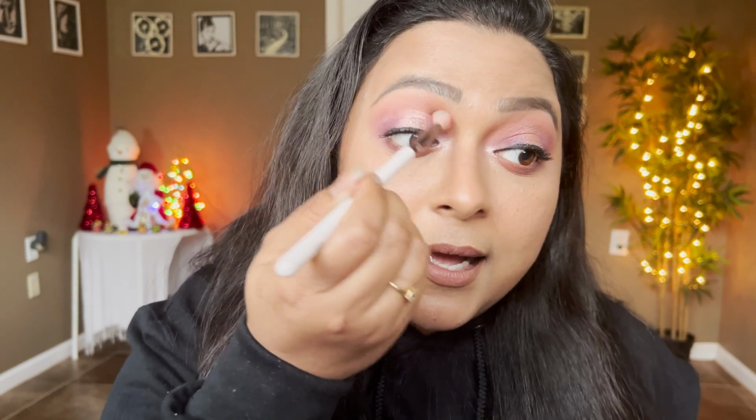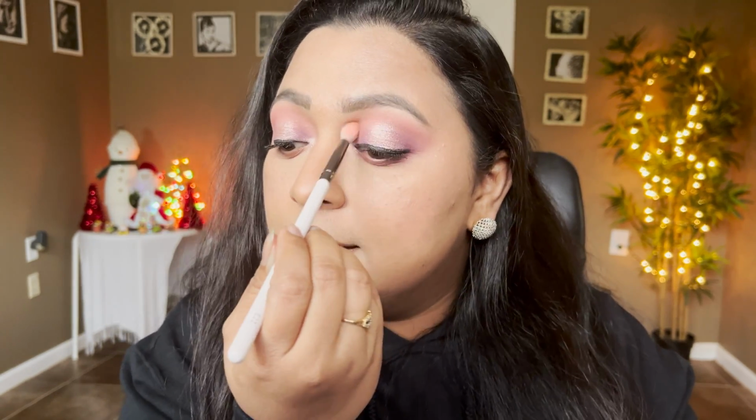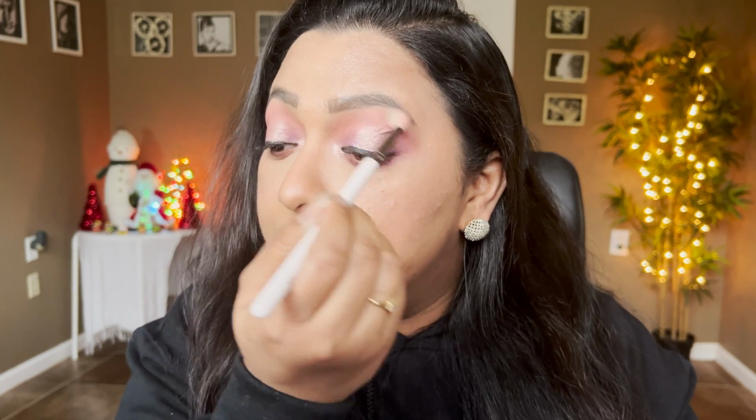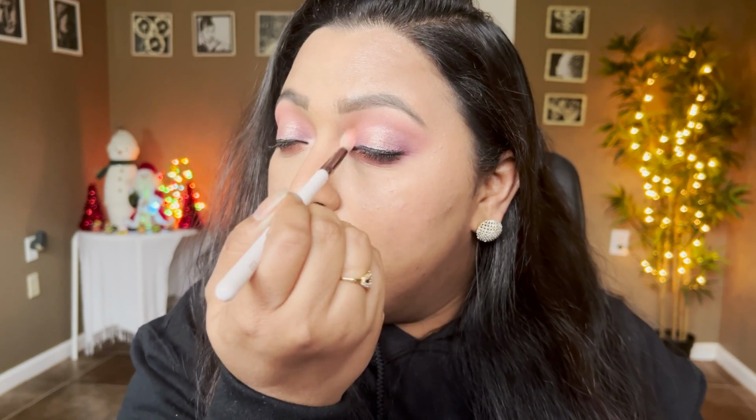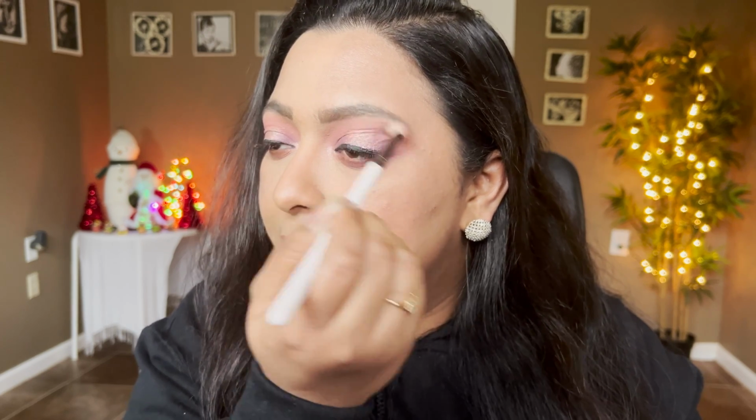plop that peach shade on my eyes. And look at that. It automatically gives that beautiful pinky tone on the eyes. I do not even have a mirror, but it looks so beautiful, so blendable. Oh my god, it's stunning. It's absolutely stunning. I love that peachy tone. Yeah, that's my favorite shade of that palette.